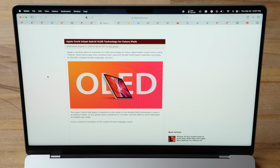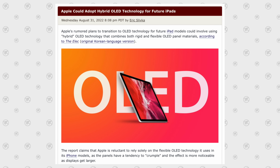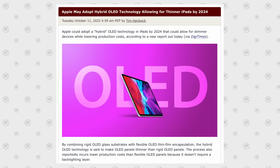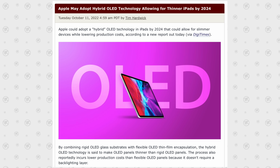In August, we got a leak saying that Apple could adopt hybrid OLED technology for future iPads. And the main point of that is to combine the flexible OLED panels and make them more rigid because the current ones are too fragile for such a large display, 11-inch and 12.9-inch. The flexible OLED can be damaged, so this is gonna fix that. And giving even more details, Digitimes said that the hybrid OLED technology would allow for even thinner iPads by making the whole panel quite a bit thinner compared to how it is right now with the LCD backlight.